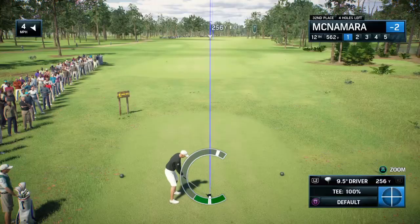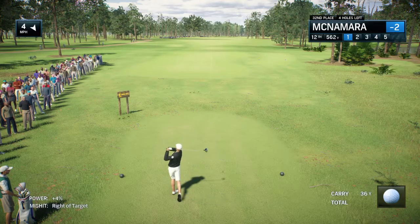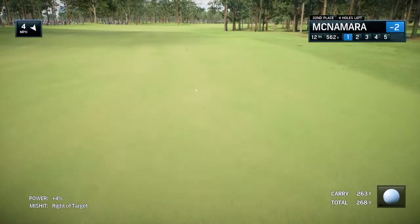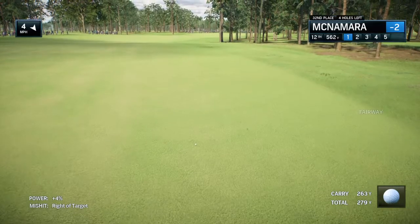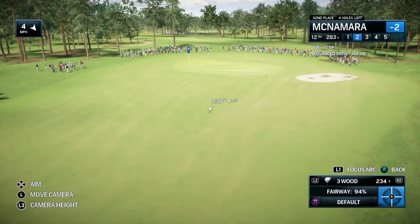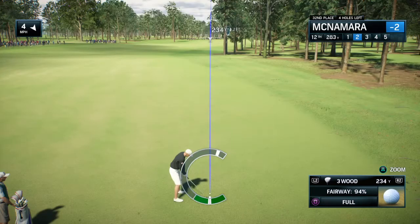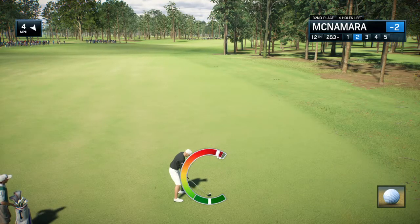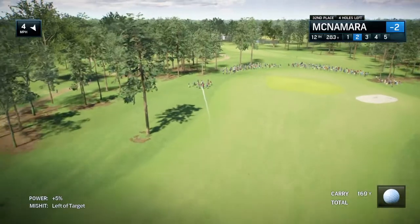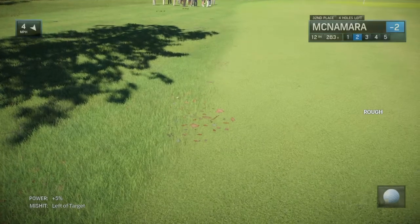Par 5, 12th here at the Wetlands Golf and Country Club is 576 yards. First par 5 on this backside. Great strike and a great result. Sitting up, good chance to attack the flag. Playing his second shot here at the par 5, into the thick stuff, that's a difficult lie.